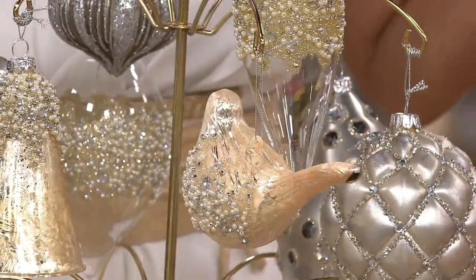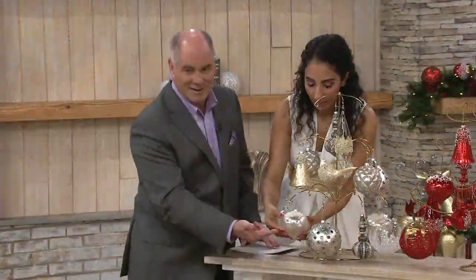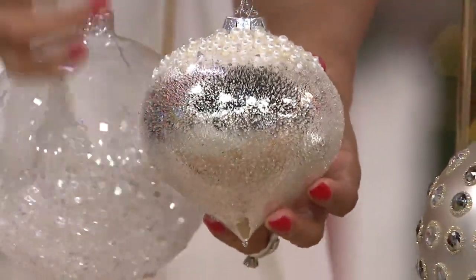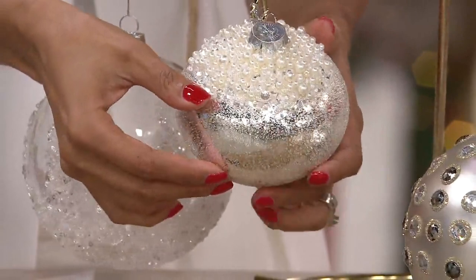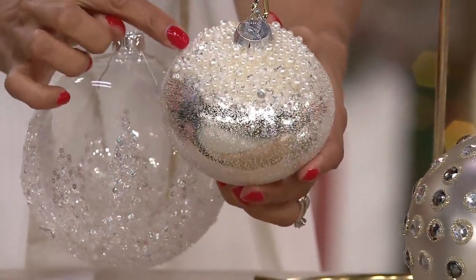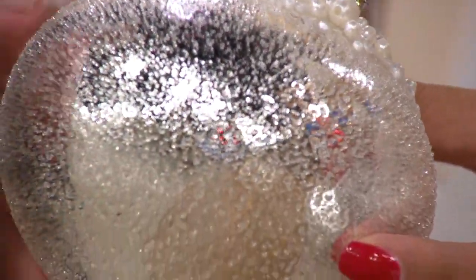And then let's talk about this piece over here. We were just talking about details. This ornament set, I mean, again, every single piece is thought out. Every single detail is thought out. Not only are you getting all these gorgeous pearls and the sequins, but look at the detail and the texture on the whole ornament.